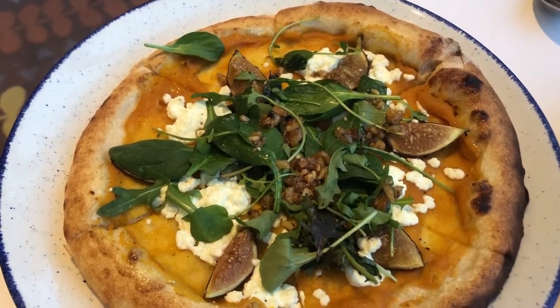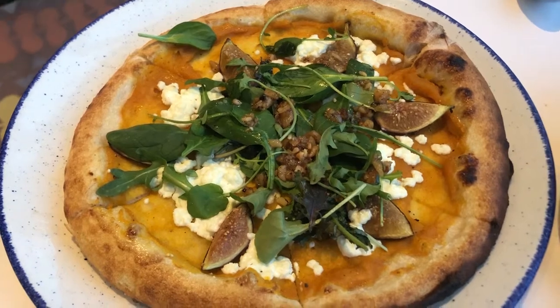Never would have thought, let's put squash as a base on a pizza, but it's actually really good because, again, it's got goat cheese, which seems to be a theme of the evening for some reason. And it's got figs and like a muesli mix with lots of spinach and walnuts. It's really an interesting mix of flavors and texture, but it actually really works.